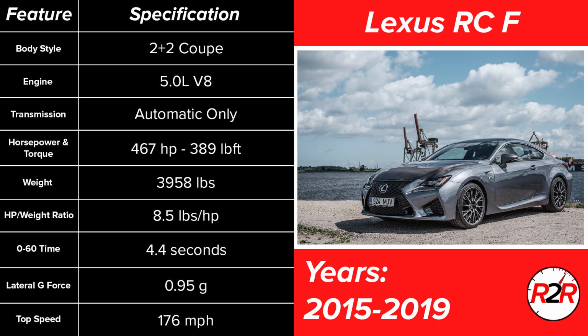Slotting in at number 9 is another car that goes pretty under the radar, and that is the Lexus RCF. This car, I'm talking about the years from 2015 to 2019, and it came with a big 5.0 liter V8, something that you do not really see at a Toyota or Lexus very often. But this V8 produced almost 470 horsepower, and the RCF is an absolute monster when it comes to acceleration.